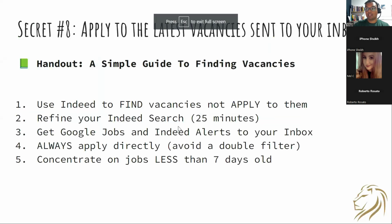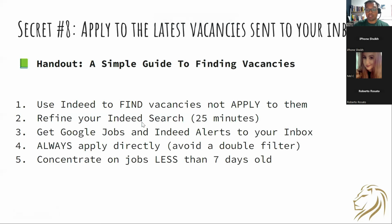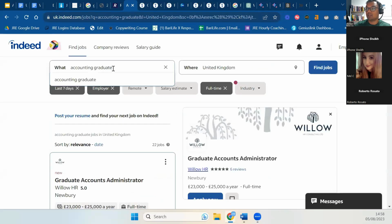Set your alerts. It's worth spending the time to refine your search initially. This might take you about 25, 30 minutes. What I mean by refining your searches is that you might say accounting graduate, and you might use a Boolean search, right? Not finance, not whatever, or, and. If you don't know how to do a Boolean search, just look it up. It'll make your life a lot easier.